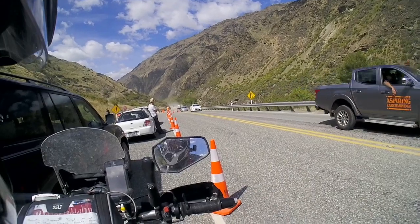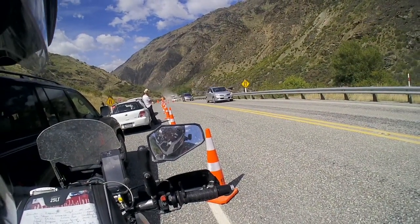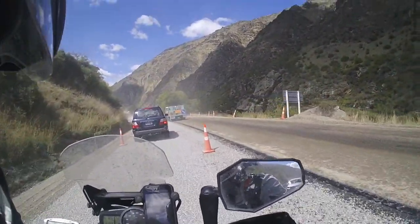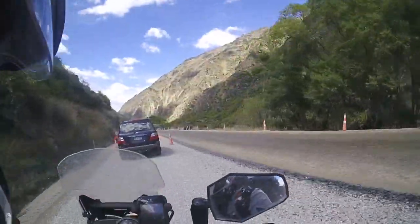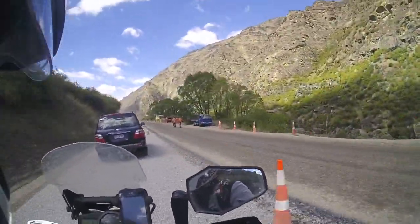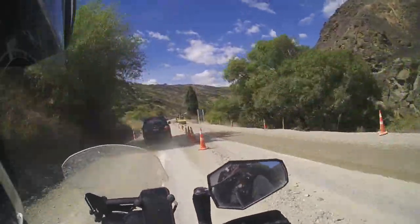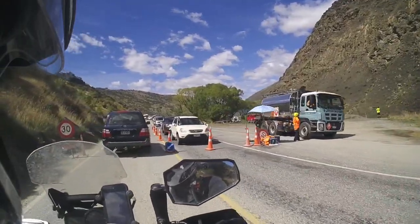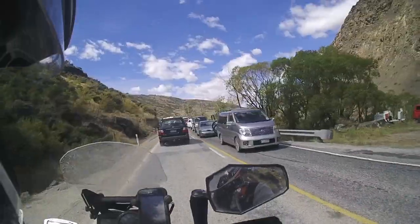The traffic's still on its way. It goes back behind me probably 3 kilometres of cars. Finally we get to go. Oh, that's the end of the roadworks. So now you can see the length of the wait.